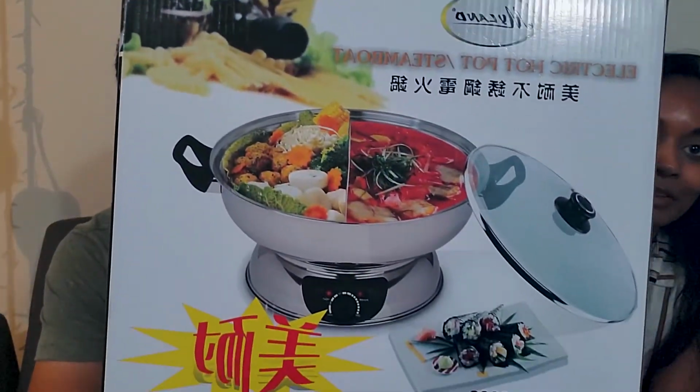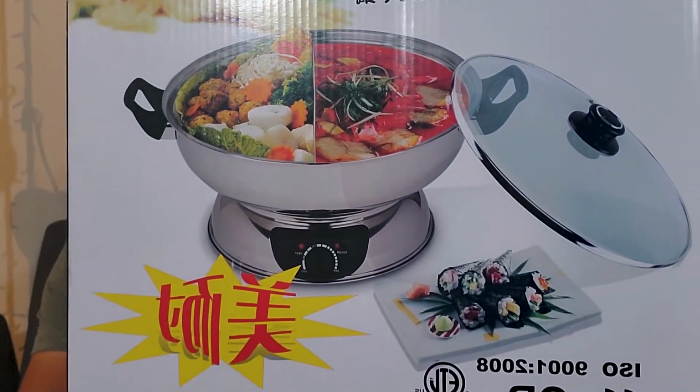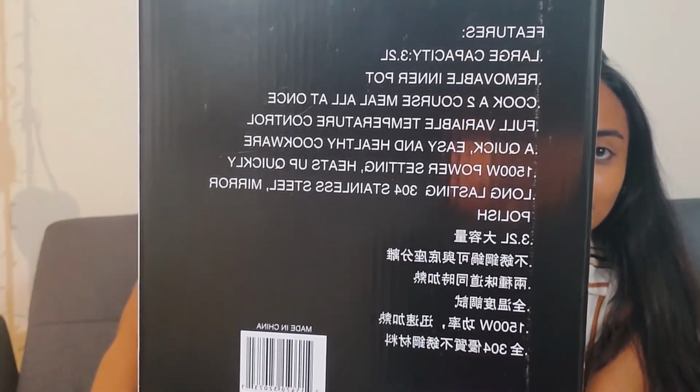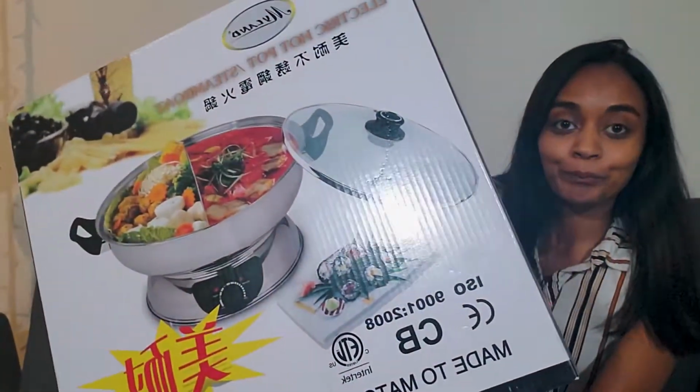This is what we bought. So if you can see here, and on the side. It worked well. It did the job, and delicious food.